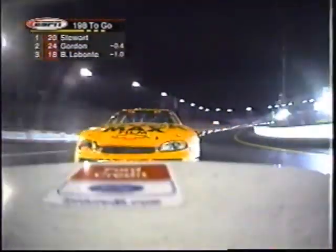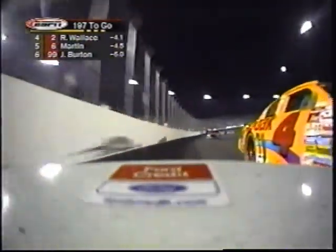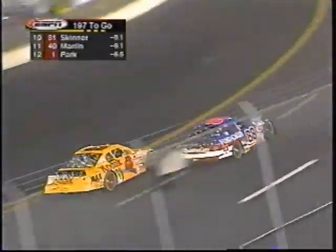These guys here are a full straightaway behind the leader. And by the way, we have passed the halfway mark. We have completed 202 laps, so Tony Stewart picks up $10,000 for leading at the halfway mark, from the folks at Gatorade. That's a pretty nice little lick at $10,000. Watch Hamilton and DJ.